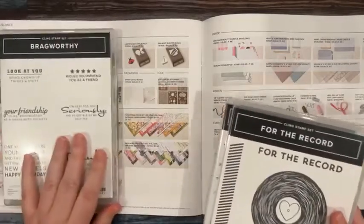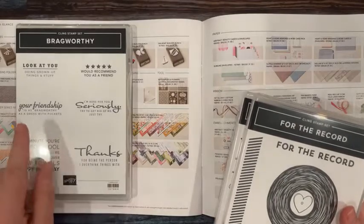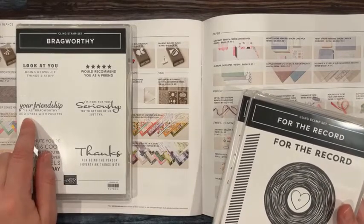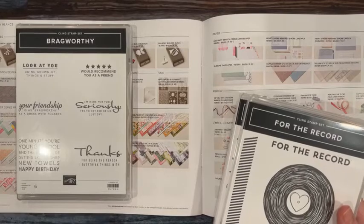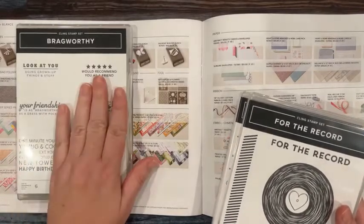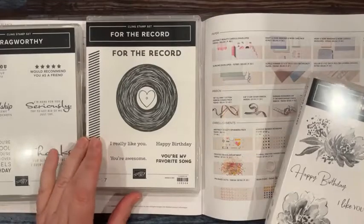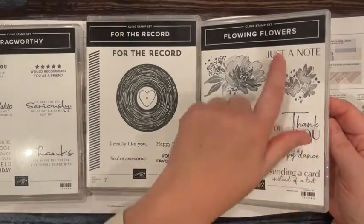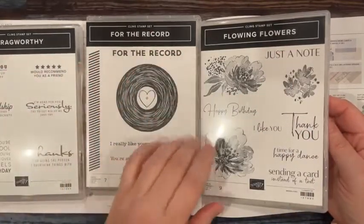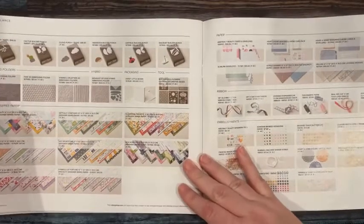So I'm going to use Bragworthy, which is a really fun kind of quippy stamp set. I do love this. Your friendship is as bragworthy as a dress with pockets. Like, seriously. In 1 minute you're young and cool, and the next you're getting excited over new towels. Happy birthday. Would recommend you as a friend. I really love this stamp set, actually. It's a really great one. I'm also using, for the record, I Like You, You're Awesome, Happy Birthday, and Flowing Flowers. I really love the fonts. So I'm mainly focused on word sets to coordinate with all these really pretty papers. But you could have any word set and it would work.